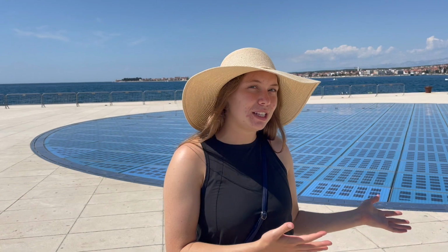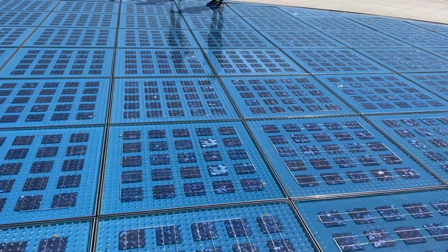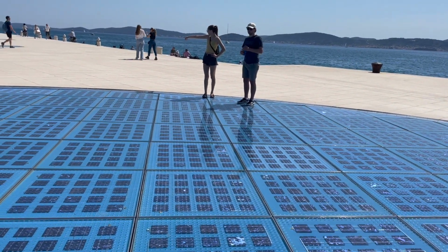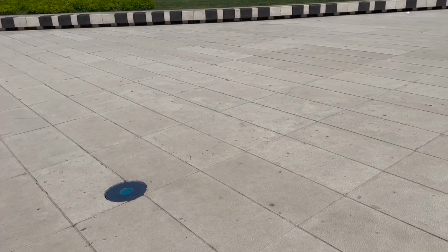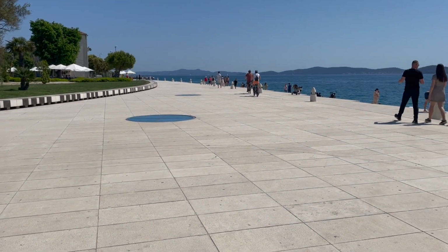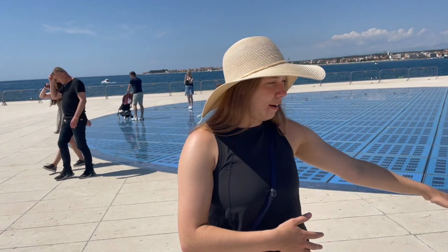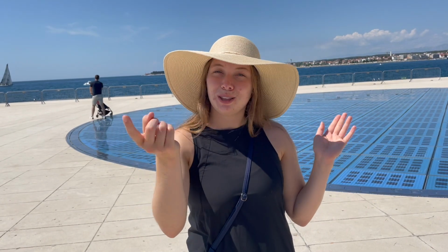So on our way to the sea organ, we passed what's called Greetings from the Sun. From our understanding, these are all solar panels, and the largest one is supposed to represent the sun, and then you'll see little circles that represent the different planets, and I think it's actually measured correctly as to how far they are away from the sun. So we have the 4 closest ones there, and then as we go along heading towards the sea organ, we'll see the rest of them. I got told the wrong information from Sydney. It's called Greeting to the Sun, not Greetings from the Sun.